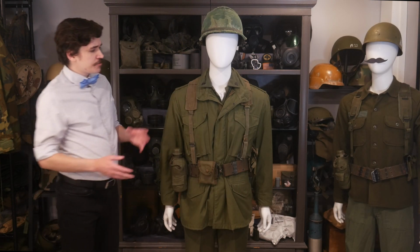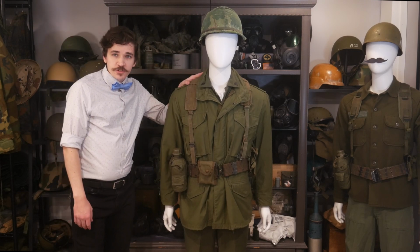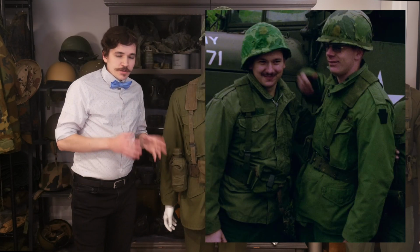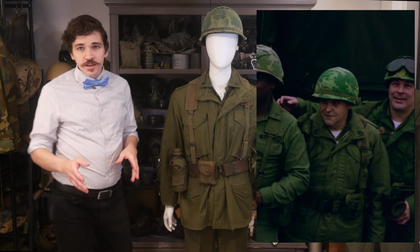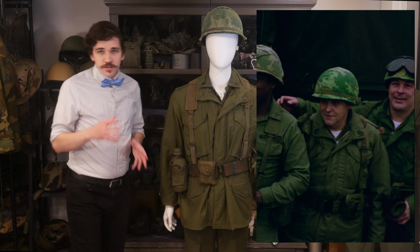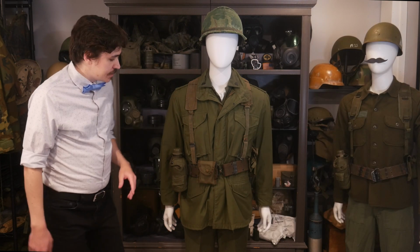Okay, so starting off from top to bottom, we have him wearing M1956 suspenders. Now, it feels like it's about 60% M1956 suspenders and about 40% Alice suspenders. So there's kind of a nice mix. This is that transition period, so it kind of makes sense.